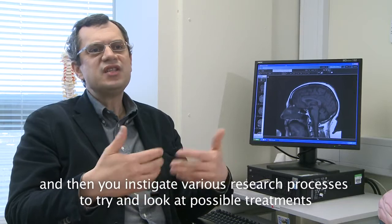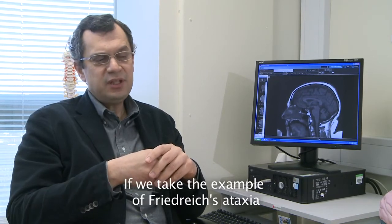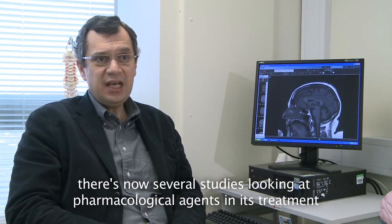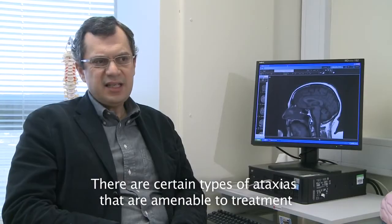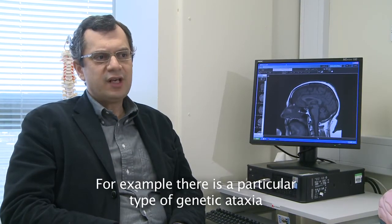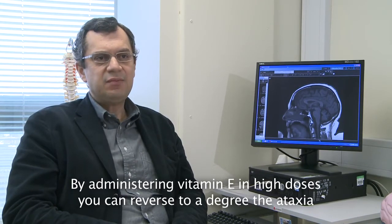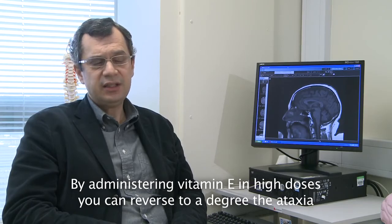And then you instigate various research processes to try and look at possible treatments. If we take the example of Friedreich's ataxia, there are now several studies looking at pharmacological agents in its treatment, and that will be true for a lot of the other genetic ataxias. There are certain types of ataxias that are amenable to treatment. For example, there is a particular type of genetic ataxia which manifests with deficiency in vitamin E, and by administering vitamin E at high doses you can reverse to a certain degree the ataxia.